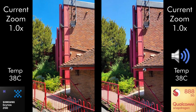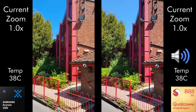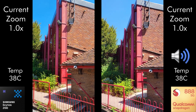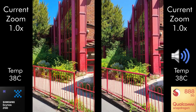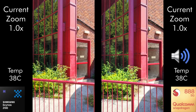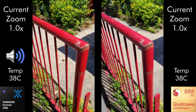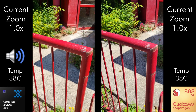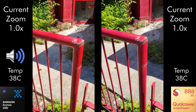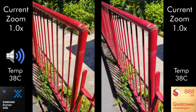Okay, so I'm trying to get ideas to how different the red colour is here. And actually this month they're very similar. But it is a sort of faded purpley red colour here on the side of the building. Yeah, the Snapdragon looks a lot closer to real life here, I'd say. There's quite a difference in red. So it's a lot redder on the Exynos than it is in real life. So that's worth bearing in mind.